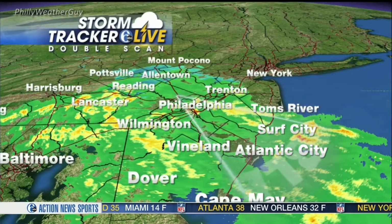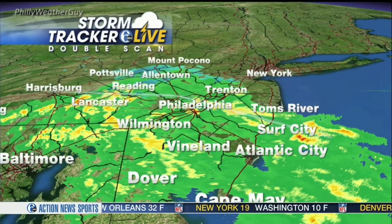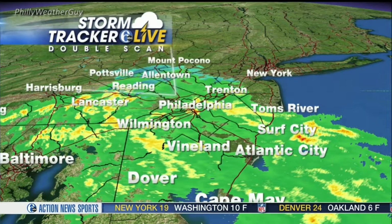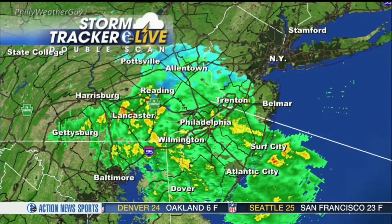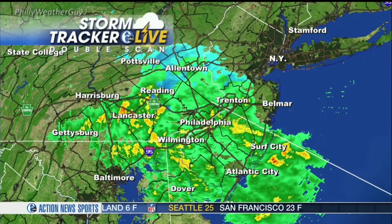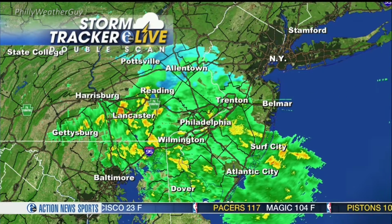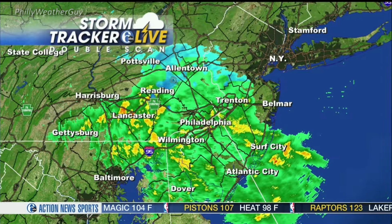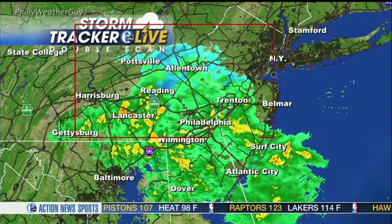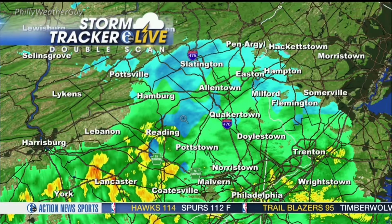And there's Storm Tracker 6 live double scan showing you that we are rather wet across the region, but the farther north you go through the region, especially up in the northern suburbs and up toward the Delaware Valley, the better chance we have of having some problems. You can see that the radar is showing some blue in through Reading and Allentown, and there is that chance as this sweeps through that some of this rain, which is looking like rain, not a lot of sleet mixed in here, no snowflakes, could contact sub-freezing surfaces, especially in these areas where you see those patches of blue, and possibly give you some icing.